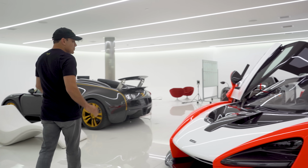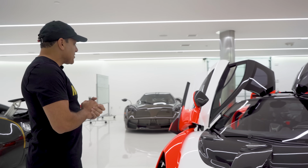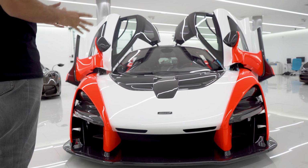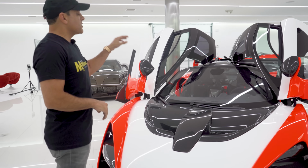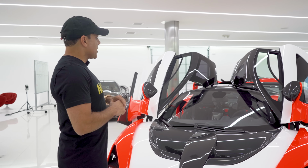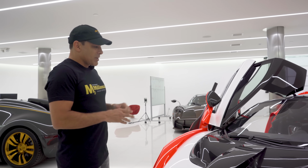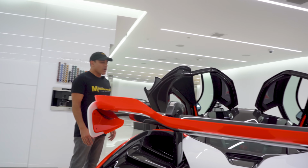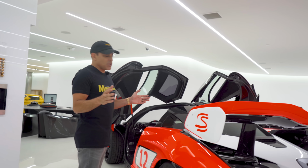It's a little too crazy of colors in the middle of my other collection, but because it is a race car and I got as much carbon fiber as I could on the car, even including the roof line, the scoop, I think that was like a $60,000 or $70,000 option, but I wanted as much carbon fiber exposed in gloss finish so it can make the car pop with this Rocket Red. So I have close to $250,000 in options on this car.